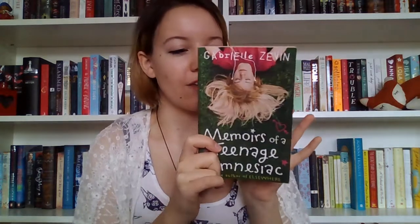And it's basically about a girl who has amnesia, and she can't remember anything. She can remember things, but her emotions and her memories have all disappeared, and it's about her trying to regain them. And it just sounds really good. I really like the UK cover. I think it's really cute, and I like all the little doodles on it.